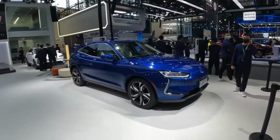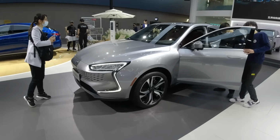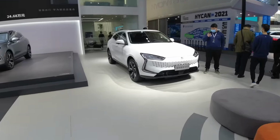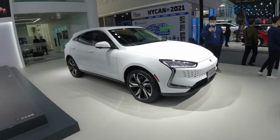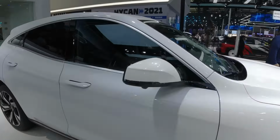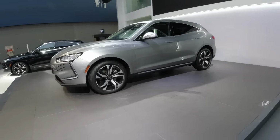The Series SF5. Walkway inside, they call it. Yes, I'm going to get a chance to actually drive this and do a full review on it very, very soon. It's a very well-designed, high-quality, good-looking car. I have seen them on the road. They're very popular. They even sell these inside the Huawei stores.